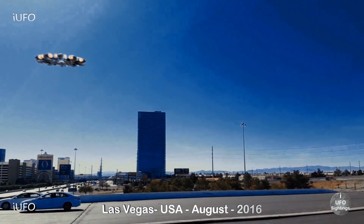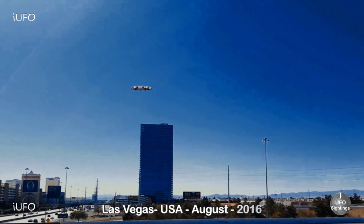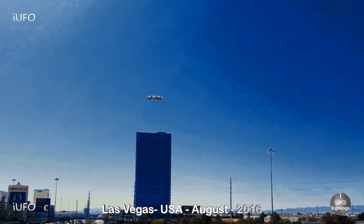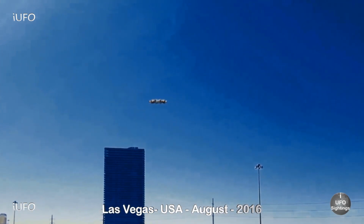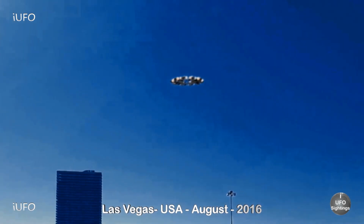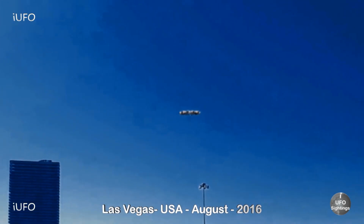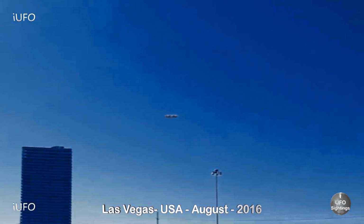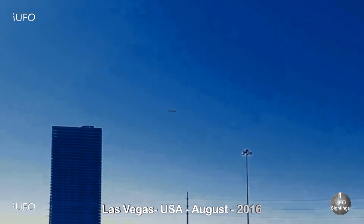Let's slow it down. Cars are there, obviously, but this thing's moving so fast that in commonplace, if we're not looking up, and hopefully you're not when you're driving, then you're gonna miss it. But look at the movements. Look at how it's just sharp. It's like a zigzag or something like that. But this is great footage right here.